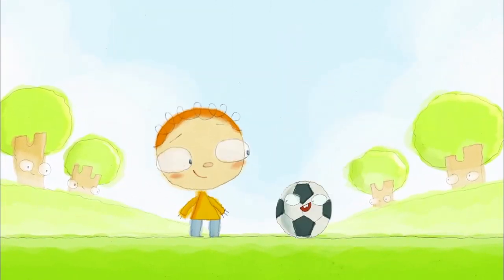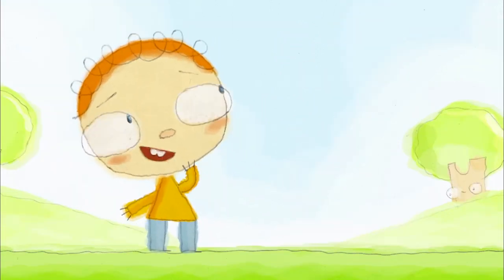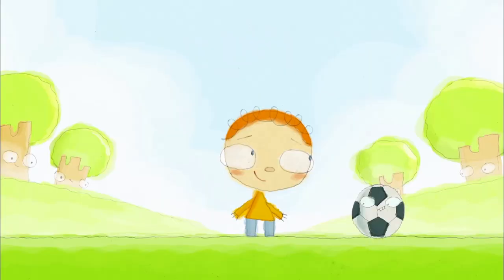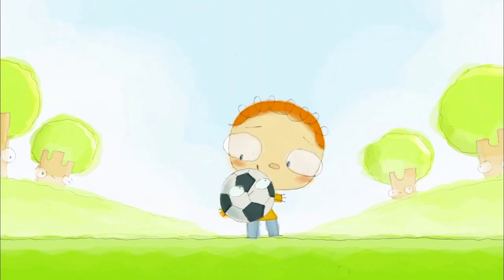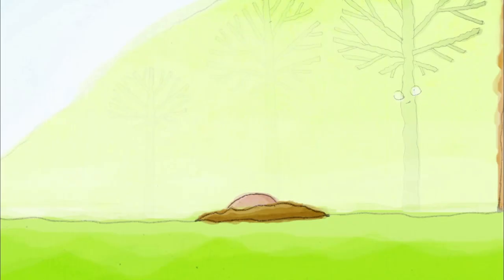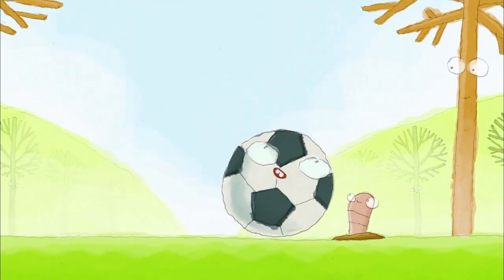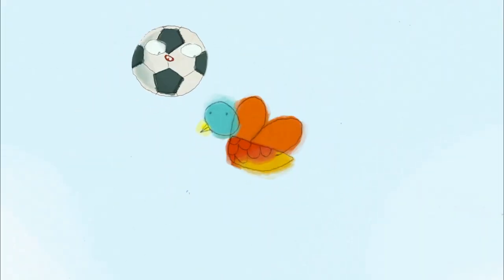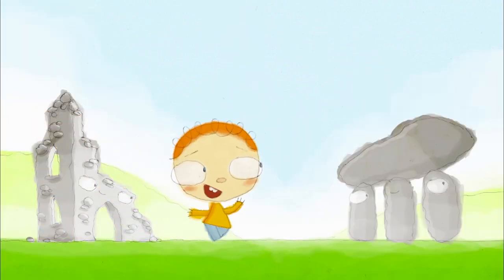Football. Hello, Henry. How are you today, Football? I feel fantastic, Henry. Did you know? I love bouncing! In fact, I love bouncing so much I could bounce forever and ever and ever! Woohoo! Football? Well, look at this, Henry. A little wiggly worm wiggling around. Brilliant! Look, it's a bird and it's flying. Cool! Wait for me, football.